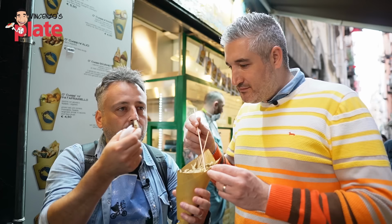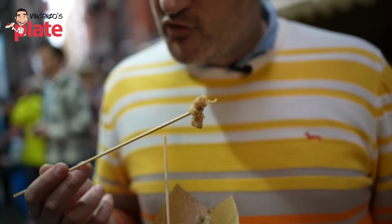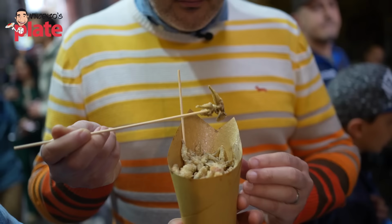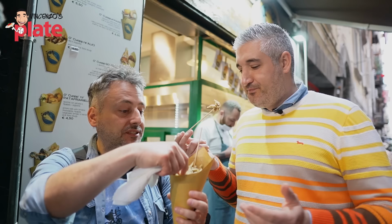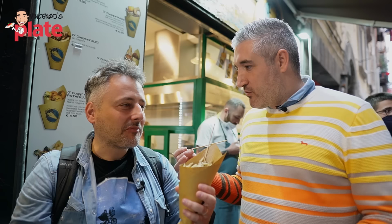Wow. They don't sell this one because it's too small to be sold. And so this is paranza, actually. So the leftover comes to a place like this. Yeah. Thanks to the fish market, we can enjoy this on the street in Naples. And this is one of the best food ever. It is. Good job. You can fry anything and it tastes good. But when the fish is so full of flavors and fried.